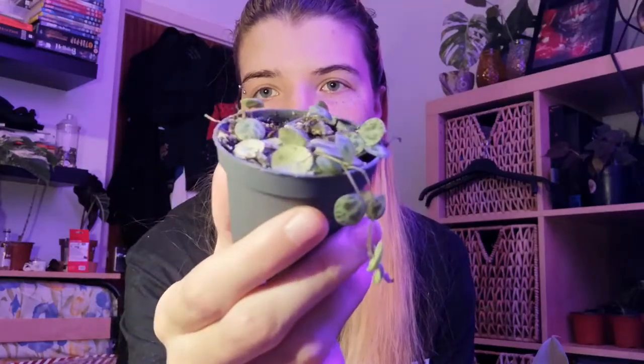I am watering it. I think I just need to pop it underneath my grow light, because it's not very happy with me. It was fine and then it just kind of started to hate me. So maybe if I put it underneath my grow lights with my other little plants, it should sort itself out. So yeah, those are the little plants that I got, and now for the grand finale.